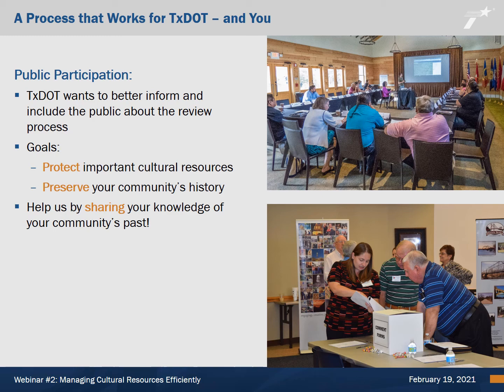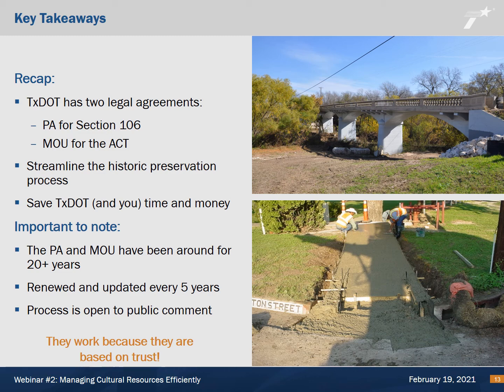Here are a few key takeaways about legal agreements. TxDOT has 2 legal agreements that streamline our historic preservation review. The PA is for federal projects, and the MOU is for state projects. Both are tailored specifically to TxDOT. The agreements allow TxDOT to focus on the complicated projects that may impact cultural resources in your communities. These agreements work because they are based on trust, including yours. TxDOT has used legal agreements like these for more than 2 decades. Every 5 years, we revisit our preservation program and update the agreements, a process that is open to public input. We want to hear from you.